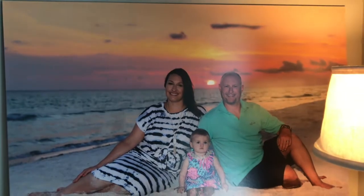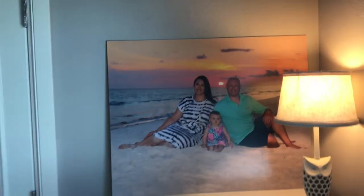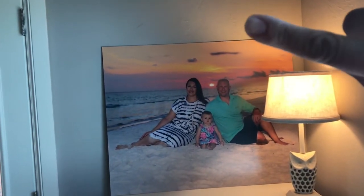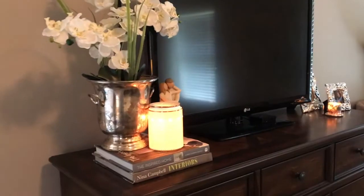We just got this picture from our vacation in Florida. It still needs to be framed, and I'm going to move that to the entryway, right across on the wall opposite of the entryway table. So that needs a frame, but that's expensive. And then above there, I want to put shelves up so I can put little tchotchkes and whatnot.